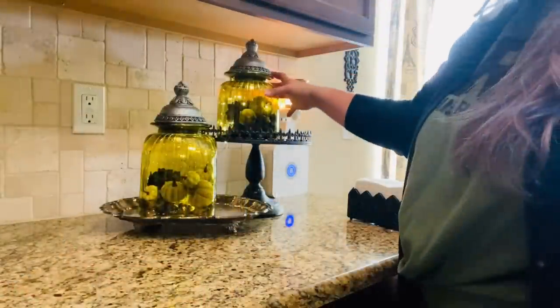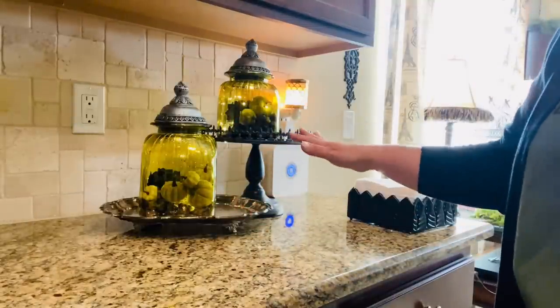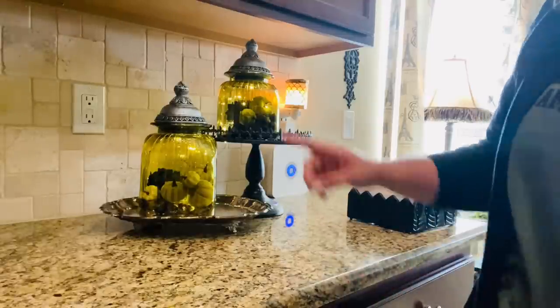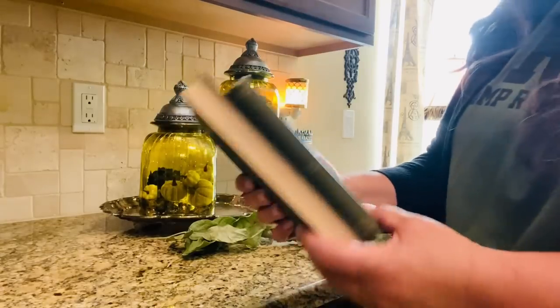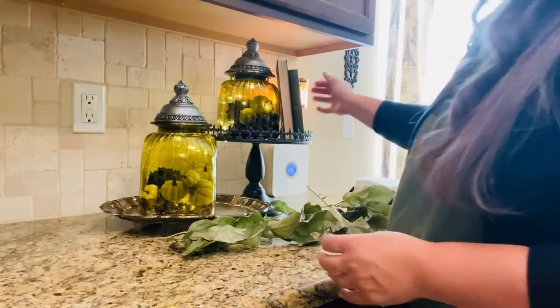Okay, so far so good. I really love the look of this. I am going to go ahead and incorporate some of that dried greenery around the canisters just to make it more cohesive with the other side. Also gonna bring in a couple books. I think I'll put them there.